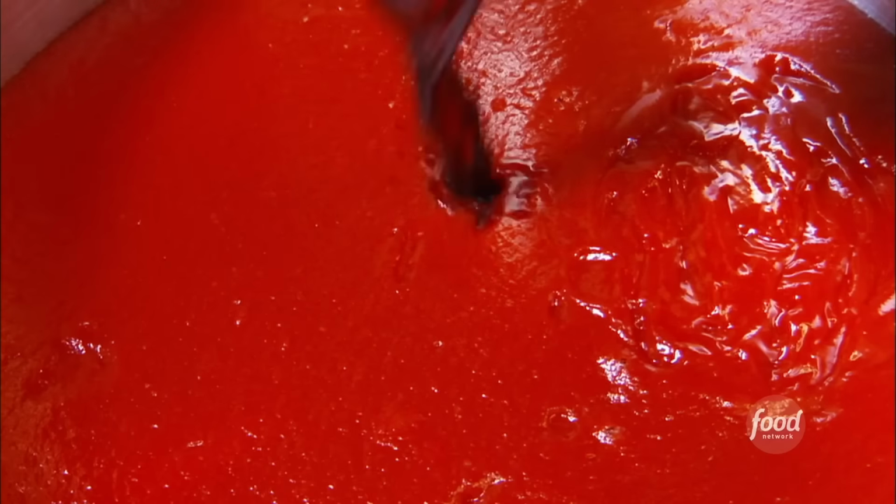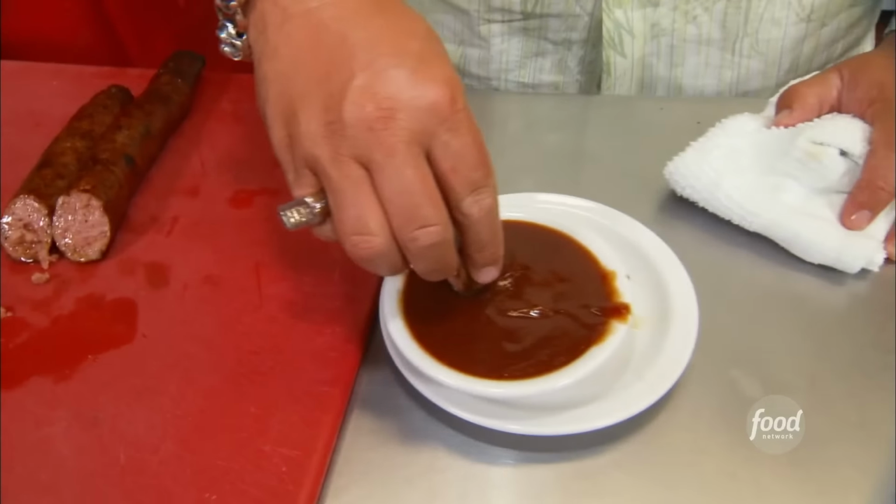Yes, ketchup. A little liquid smoke, a little Worcestershire in there. Hint of red pepper. I like the barbecue sauce. Yeah, you just slice it up like this, people dip it and eat it, and that's all she wrote. Great sausage, thank you. Thank you. It's excellent. The barbecue sauce is a really nice compliment to it. Oh, it's delicious. Just good home cooking.